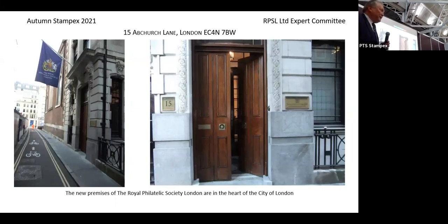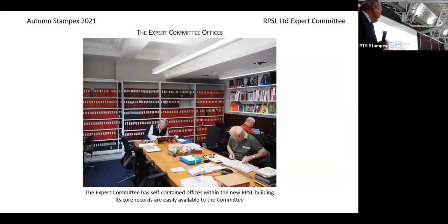This is our new home, the home of the Royal Philatelic Society in Appleby's Reign, which used to be the centre of stamps, actually. The City of London, Gracechurch Street, Lime Street, Sephardic, they were all stamp dealers, before many of them moved down towards the Strand. And the GPO, the headquarters of the post office, is at Lombard Street, just around the corner. If you're interested in Corsini letters, the Corsini house is about 200 yards from there. So it's very much, it's probably appropriate.